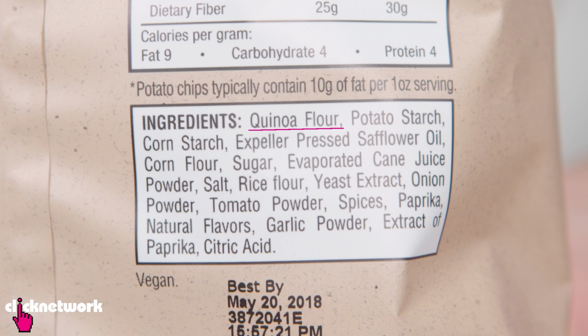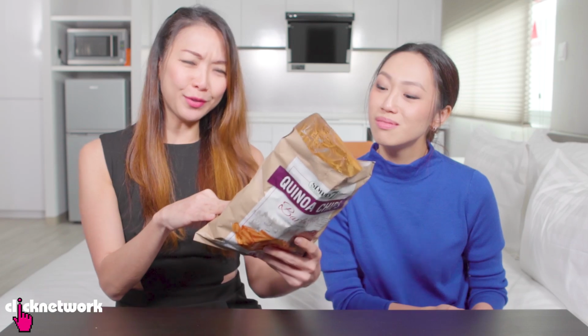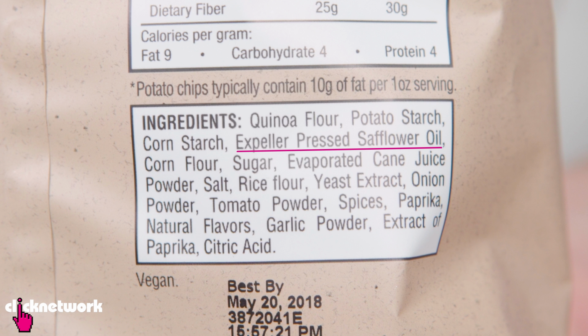Okay, so then let's see. The first ingredient, yes, quinoa flour. Yay! Okay, now I see where that crispiness is coming from. So the second ingredient is potato starch. Right after is cornstarch. So yeah, then these are kind of more processed carbs, right? Oh man. Oh, and then the oil as well is the safflower oil. So one of the less healthy oils, unfortunately.